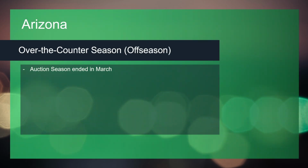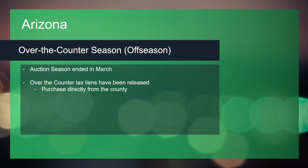Arizona, another state that's heavy into the over-the-counter season. Those tax liens for the year have been released a long time ago. They're very picked over at this point, but there are still about 40,000 to choose from at 16% interest. You're going to buy those direct from the county for that interest rate.